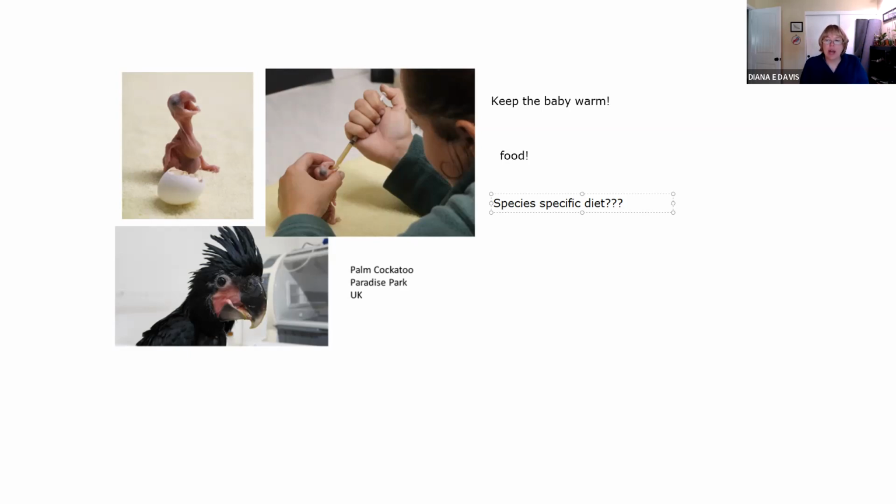As soon as the baby is large enough, generally we're talking, they've got a covering of pin feathers, they are no longer in the incubator, they can hold their heads up better, they can sit up, then we want to start with the solid foods.